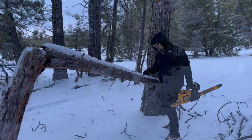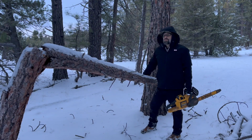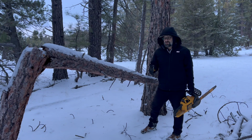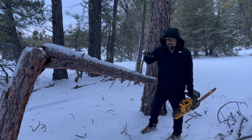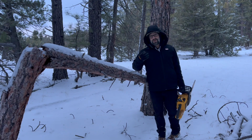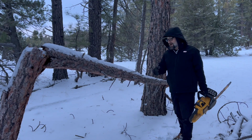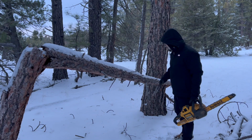All right, guys, we're gonna be getting some firewood, and we're gonna be looking for wood that is not sitting on the ground. If there's snow on the top, that's okay. But when it's laying on the ground, it's just absorbing moisture. So things up in the air like this, the air actually helps dry it. This is exactly what we're looking for.